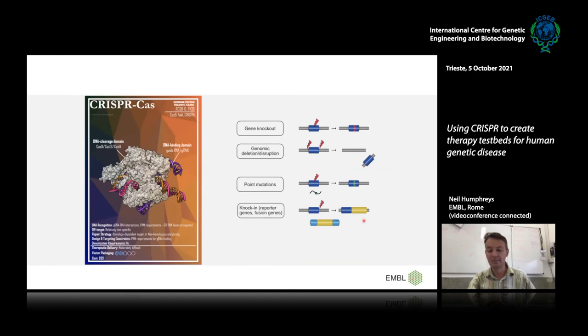And then obviously the other big thing that we do a lot of is to tag genes with small tags like HA tags or MYC tags or fluorescent tags. And actually not on this graphic is the production of conditional knockouts as well, which are slightly more problematical.